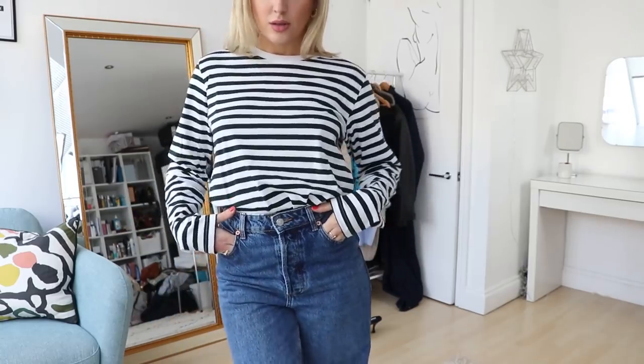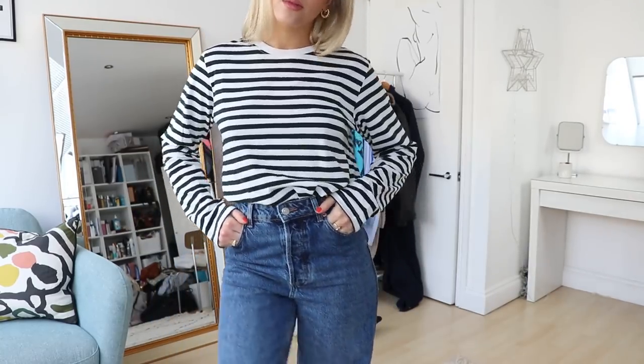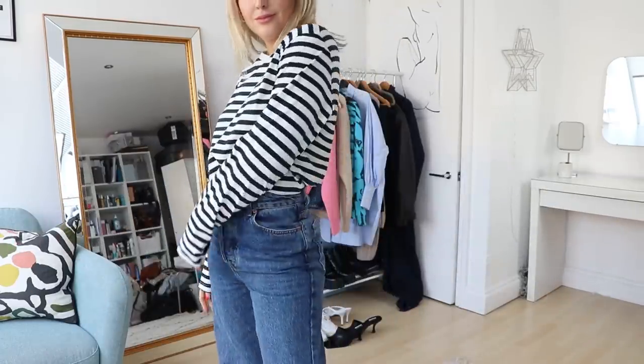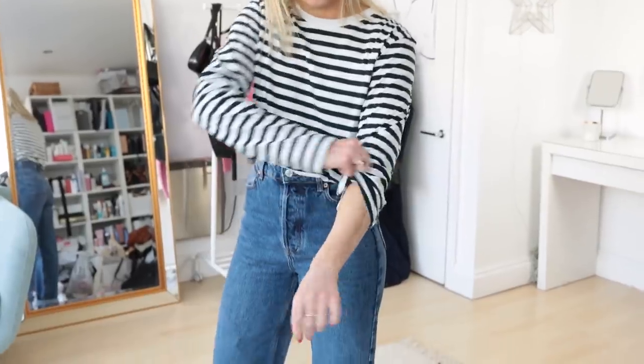I would tuck it into jeans like this. I could even chuck a blazer over it, and it would be one of those classic French chic looks. I like that it's slightly longer on the sleeve. It is an oversized fit, and I did size up, but I like that. If it was in the way, I would just do a really casual roll like that, maybe take it to the elbow creases, something like that. But yeah, I just think it's a great everyday top. It makes a change from wearing something plain, and I think it's a good investment, especially for spring.